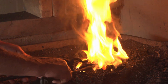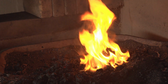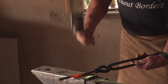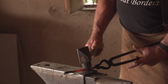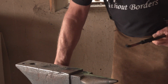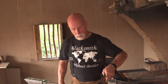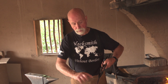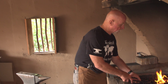It's not getting hot enough. Yeah, we'll use that. Okay, so we're going to make it square. Now the reason that we make it square like that is so that if you put a twist on round metal, it's just as round. But when you twist something that's square, you'll show a spiral. So we're going to heat it back up again.